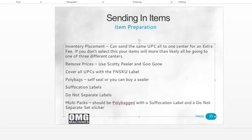So the next step is when you're buying these products, a lot of them are going to be bought from stores like Marshall's, Ross, DD's, Five Below. They're going to have prices.